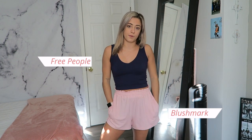Top is from Free People and my shorts are from Blushmark. I have them in a haul if you want to see. I will link it below, but yeah.